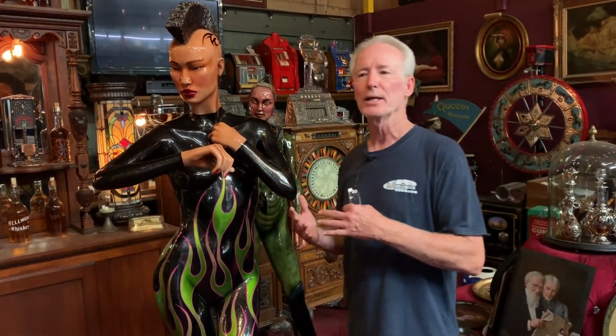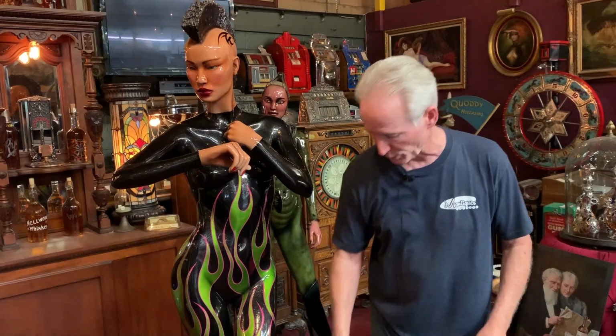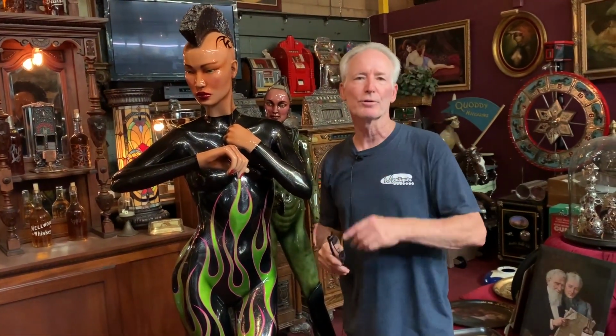Now, for me, these kind of look like they would be a great trade sign for a retail store, or especially for like a karate studio. If you put this in your window, you know, down on Main Street and put a spotlight on this at night, I guarantee you there will not be one person in town that will not know your store.